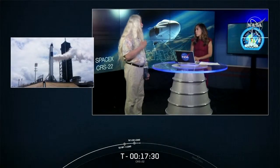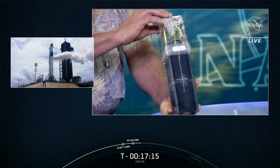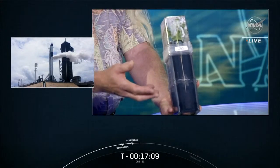All right, so cotton gets to be a really big plant, so we're not going to grow full-sized cotton plants, 6 foot tall. This is actually the chamber that we are going to send up. There are 12 of these, which are going to go up onto the space station. Each one of them has 4 cotton seeds in there. And we've set it up so they'll actually germinate while they're on the station. And they'll fill this chamber after about 6 days.